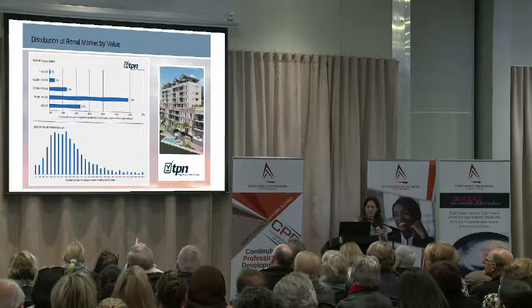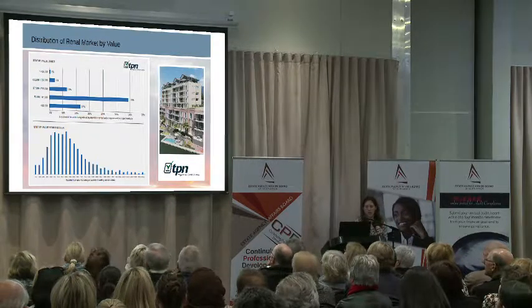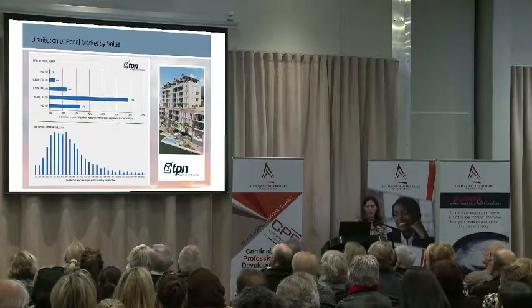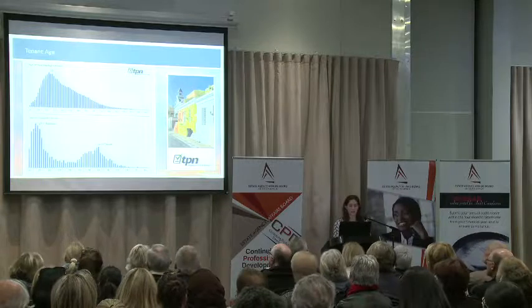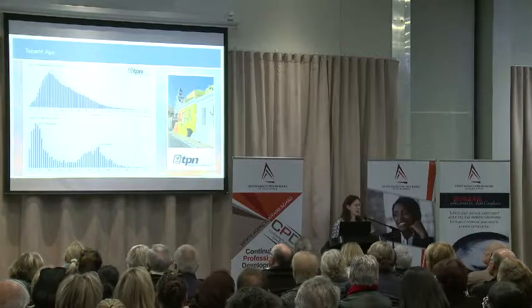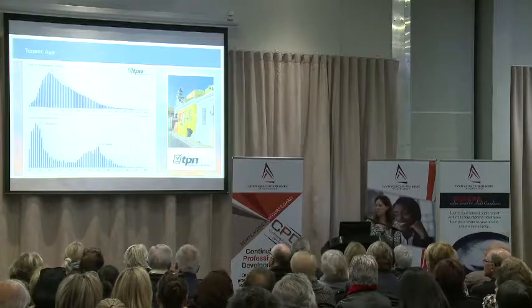The second one is about our student accommodation, where you can see the average age of a student is 21 and the average age of a parent is 53. I pulled this in because we did some interesting stats based on student data. We tried to identify, is it better to rent to a student or is it better to rent to the parent? And the parent comes up trumps.